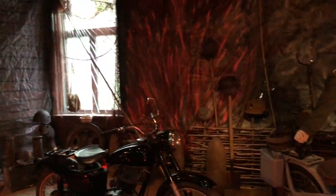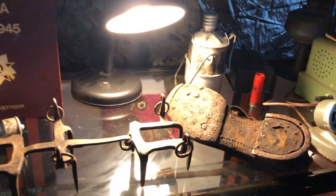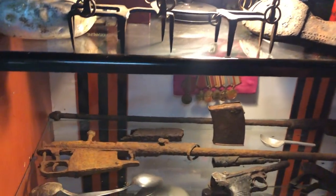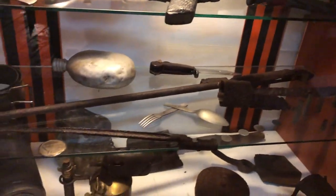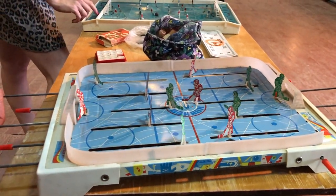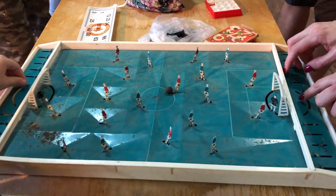Here are some items from World War II, such as this weird metal contraption that Germans used to walk on ice, and here are some of their boots that were made with square nails. Board games like table soccer and hockey. Here are some of the exercise machines.